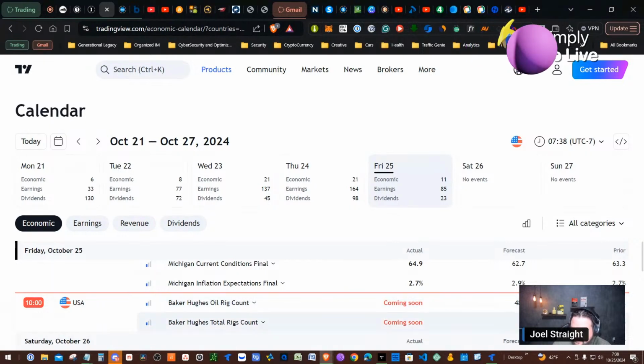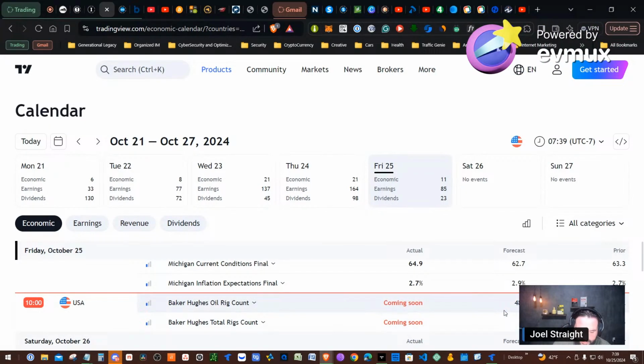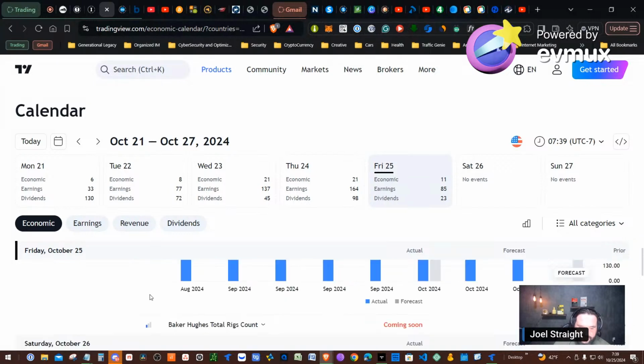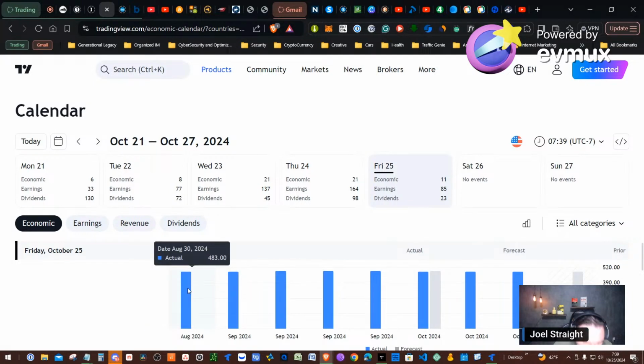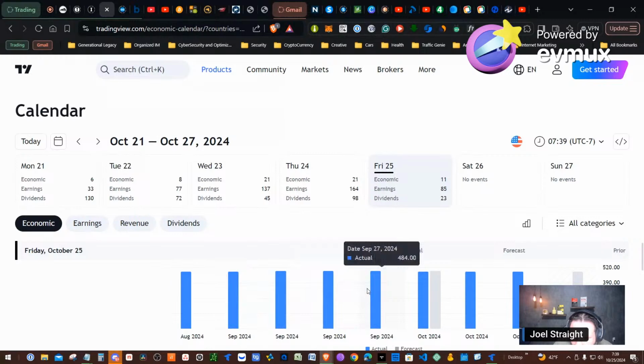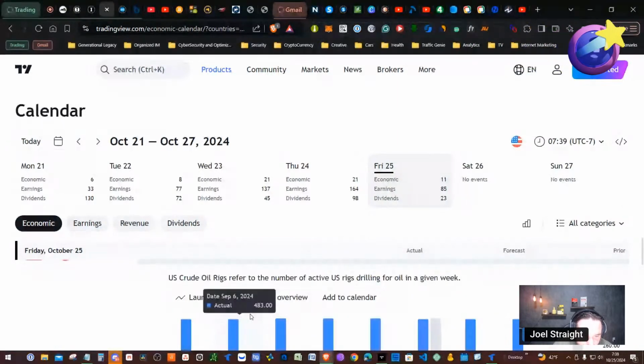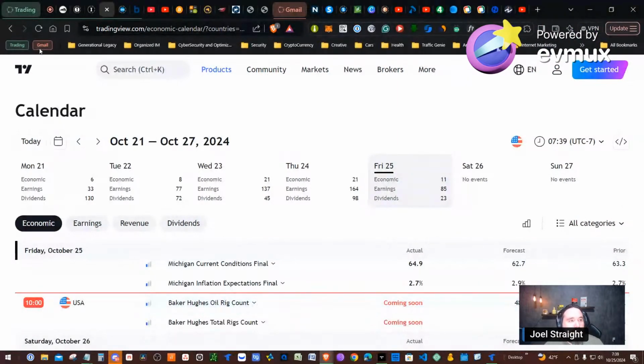So it's 482 prior, 482 forecast. I'm assuming it's going to be 482. It refers to the number of active U.S. oil rigs for a given week. I can't imagine this changes all that much. 483, so we lost one. More than likely I can't imagine this changes all that much. But I do imagine that just one change to it would cause a pretty large difference.